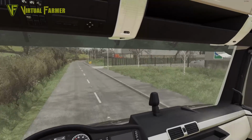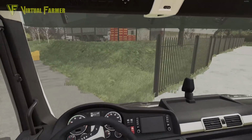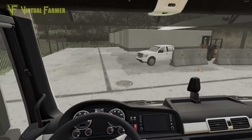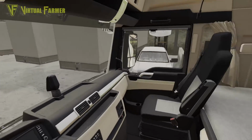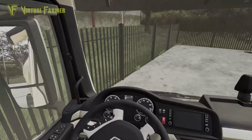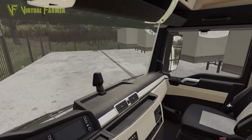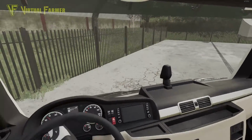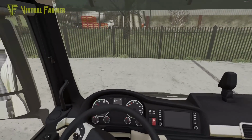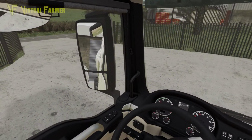Right, and here we go. Dale Farm. This is the dairy where we want to sell this. I'm just gonna back this up. There we are. Check the mirrors. Check that I am going into the right place. Yeah, I want to come up to the door there. And then we can hook everything up.